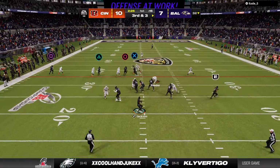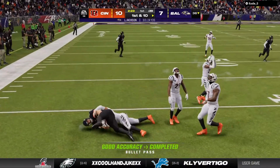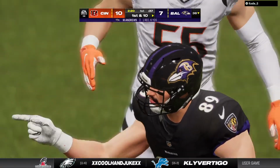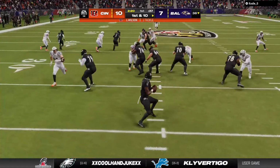Now Jackson, able to find the open man. That's complete. And he will have a Ravens first down. They needed 3. He doubled that. He got 6.